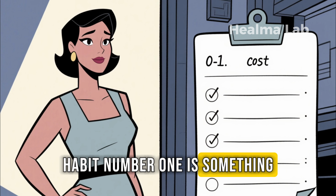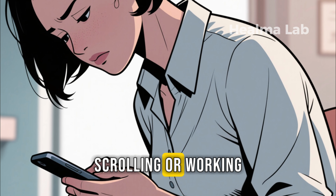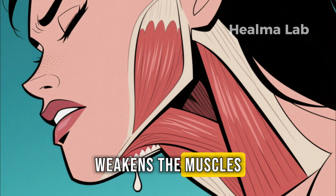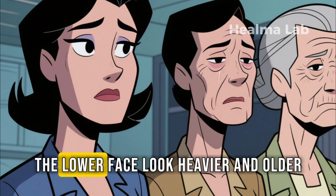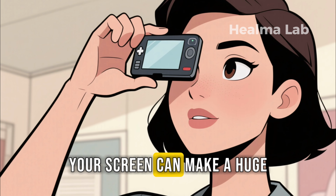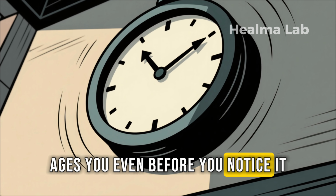Habit number 1 is something almost everyone does: keeping your head tilted down while scrolling or working. It feels harmless, but that position weakens the muscles supporting your jawline. And once they fatigue, gravity makes the lower face look heavier and older. A small fix like lifting your screen can make a huge difference. But the next habit ages you even before you notice it.